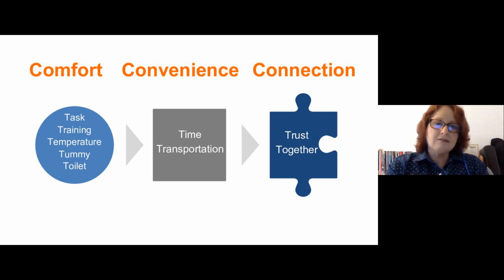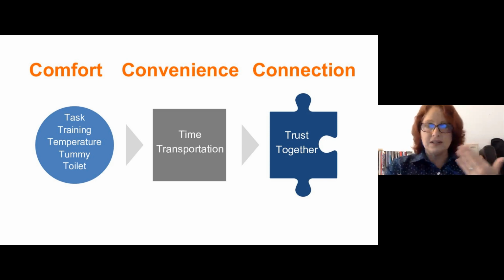And of course, all of our teams run on their stomach. So tummy and the other very basic comfort of life, toilet. So a little bit of a giggle point, but the task, training, temperature, tummy, toilet, always have those things in mind when you're designing roles or placing people into different tasks and positions.